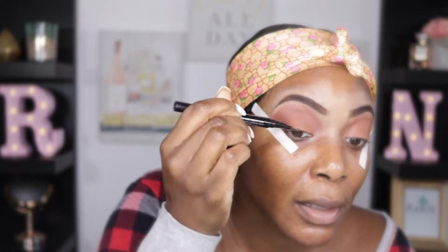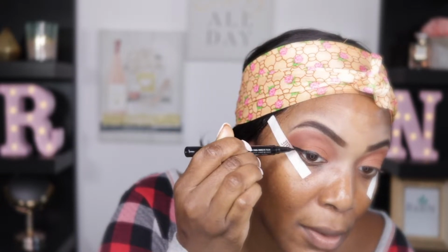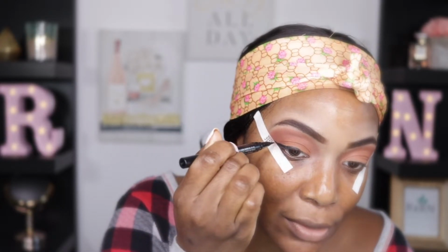So what we're going to do now is a little bit of a wing line. I'm going to get here so you guys can see. I'm just going to go right here, midway on this strip, because I don't want it to be real long and big. I just want it to be on the corner of my eye. I'm going to open up my eye, and I'm just going to start here and go straight in. Then I'm going to come here and go straight back, and then go in right in the corner, because I really don't want it to be a whole lot. Because remember, it's not a no makeup look, but it's a natural look.